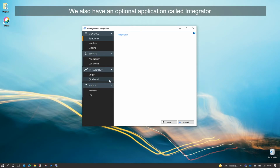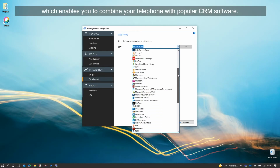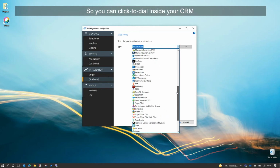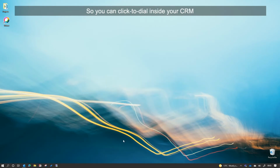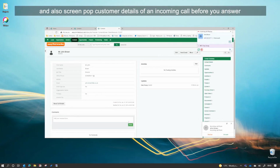We also have an optional application called Integrator, which enables you to combine your telephone with popular CRM software. So you can click to dial inside your CRM and also screen pop customer details of an incoming call before you answer. You're always prepared when your customer calls you.